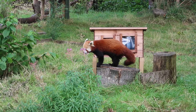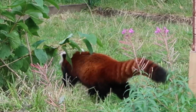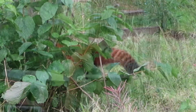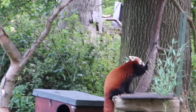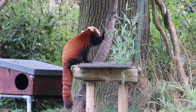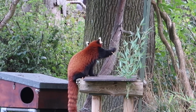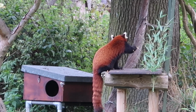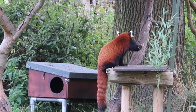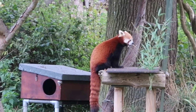And that is your red panda. Obviously come out for a bite to eat, should I say. Same as your giant pandas. They love their bamboo. I believe it might be eucalyptus as well that they might like. But very, very strong climbers. You'll find them right in the top of these trees.